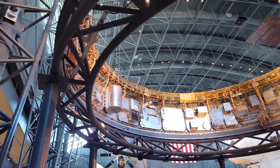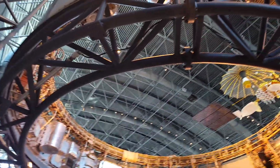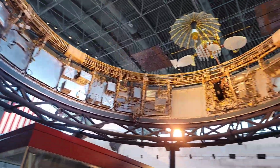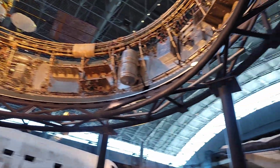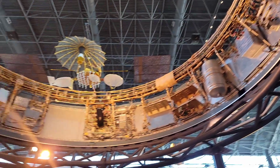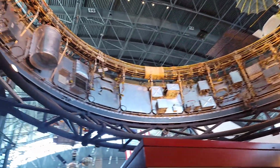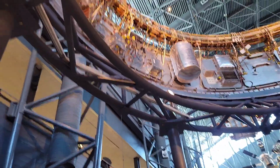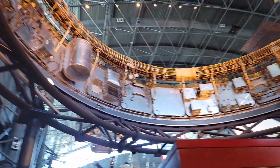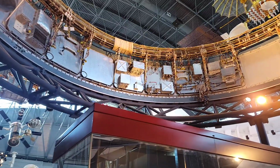This is the equivalent of a 1960s computer, all of the operational and instrumentation systems that were used on the Saturn V. Actually, it's a Saturn I ring, but serves the same purpose. This is their equivalent, or what was the past for a computer back in those days, to handle the operations of the Saturn. Pretty cool.